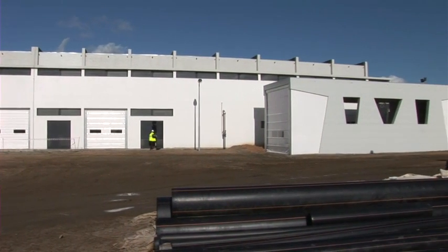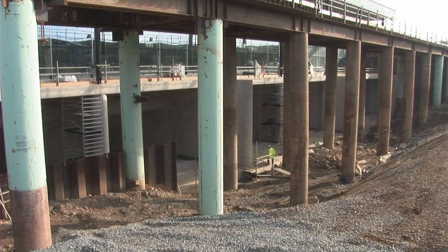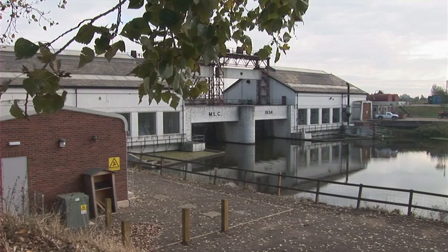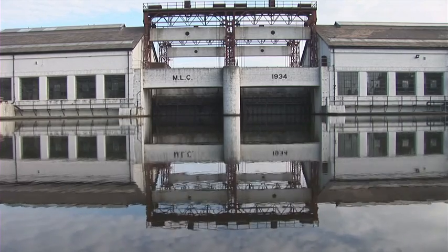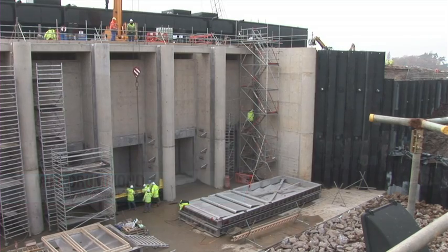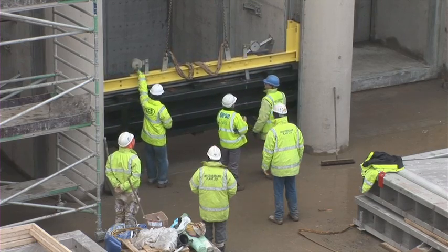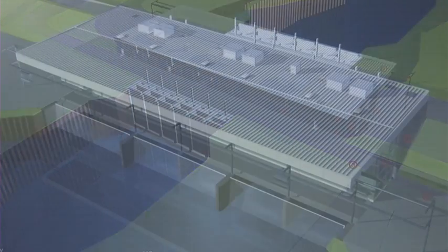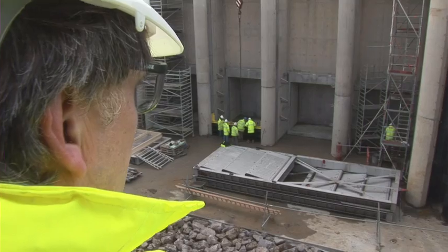One of the biggest projects in recent years is the construction of the largest pumping station in the UK. It replaces the former station dating back from 1934. The new pumping station will protect an area containing 26,000 properties, businesses and residences with a combined value of some £3.6 billion. So it's an important investment for the future to protect that land and the community who live here.